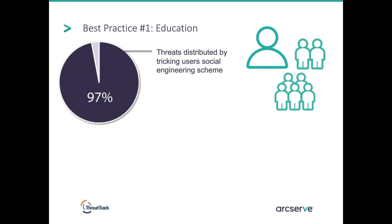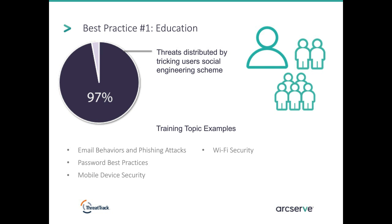So the first best practice is to systematically and regularly train users. Training topics should include email and password best practices. This should also be tied to your HR and IT policies. Other topics should include mobile and Wi-Fi security. And you may have industry-specific topics that likewise fit into such a training program. This training should be regular and updated with content matching your current security needs and trends.